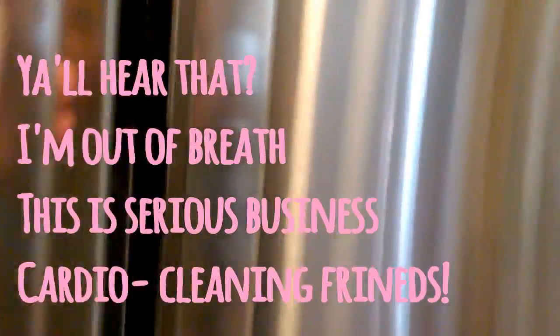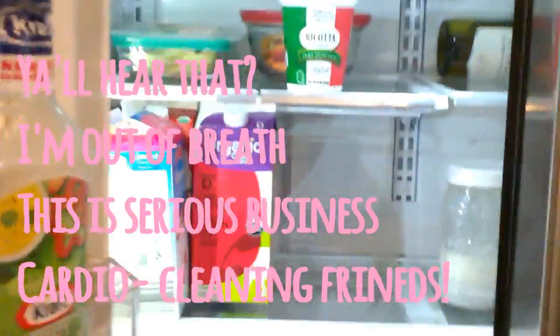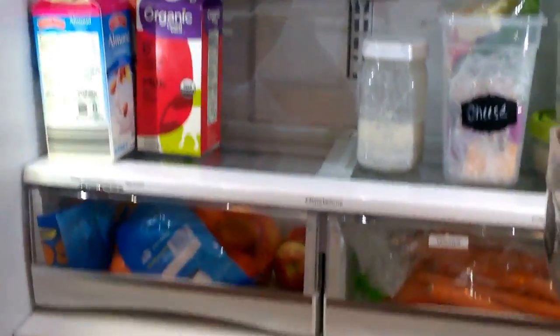So that's it. That is your task for today. Clean that refrigerator. Obviously getting rid of any expired or old food. Make it look all shiny and nice.